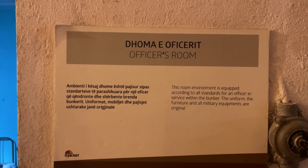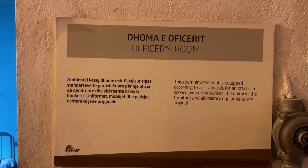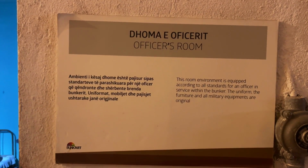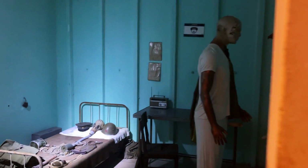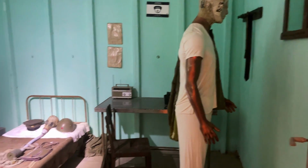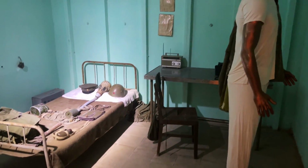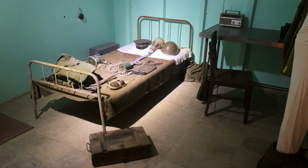Okay, so this is an officer's room. This room environment is equipped according to all standards for an officer in service within the bunker. The uniform, the furniture and all military equipments are original. That does not look like a comfy bed, that's for sure.